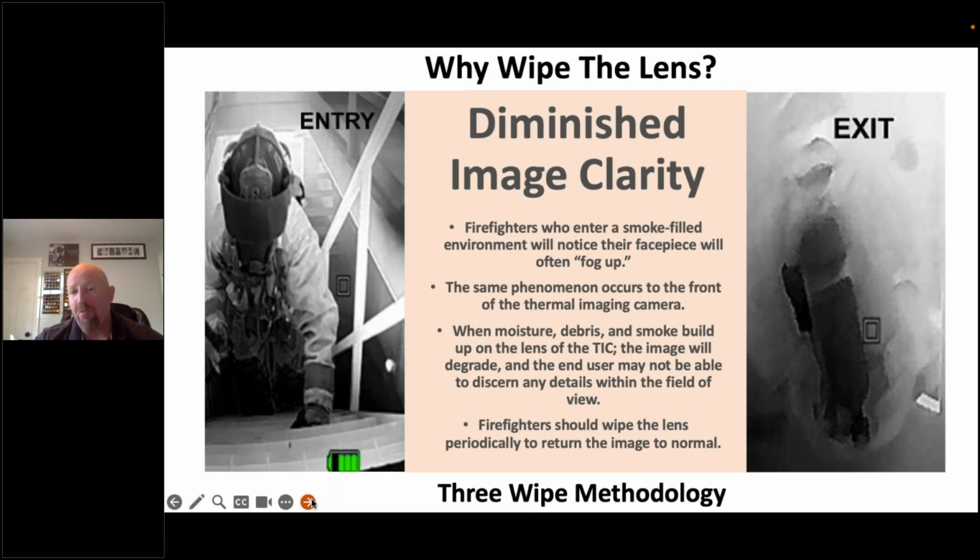So when you enter that smoke-filled environment, odds are you've probably had your face piece fog up pretty quickly because of that temperature differential. If you wear glasses, you understand this better than anybody. That same phenomenon occurs to anyone using a camera. So if that builds up on it, we should wipe the lens. Here's how we recommend doing it. It's a 3-wipe methodology. This has been taught for a long time. Ours is a little different in the order. We wipe the lens of the camera, we wipe the face piece of the firefighter, and then we wipe the screen.